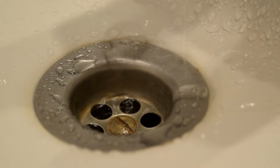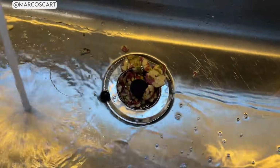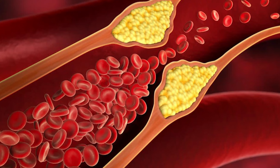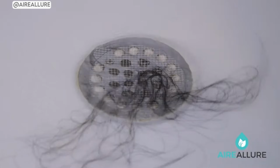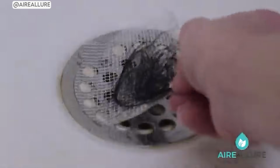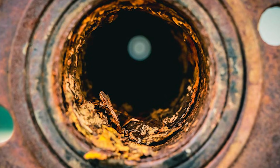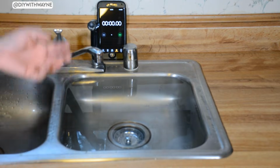When water goes down your drain, it carries all sorts of stuff with it. In a kitchen sink, you're dealing with grease, food particles, soap residue, and over time, that stuff builds up on the inside walls of your pipes. It's kind of like how cholesterol builds up in your arteries. A little bit at a time, and eventually you've got a real problem. In a bathroom sink or shower, it's usually hair and soap scum doing the damage. What happens is these materials stick to the pipe walls, and then more debris sticks to that layer. And before you know it, you've got a pipe that's barely letting water through.